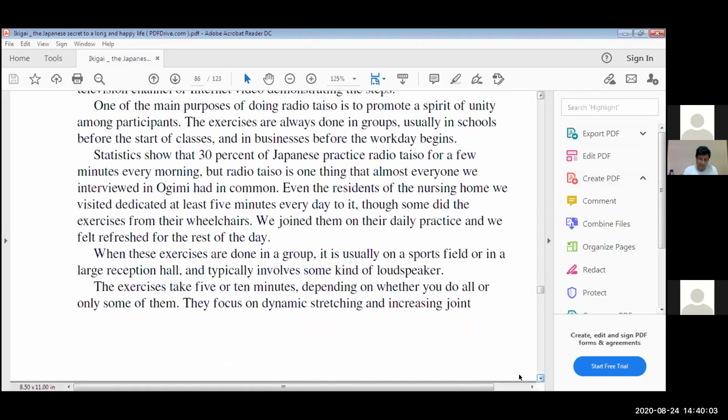One of the main purposes of doing Radio Taiso is to promote a spirit of unity among participants. The exercises are always done in groups, usually in schools before the start of classes and in businesses before the workday begins. So this is the system, even when we were in school in St.